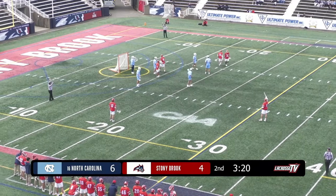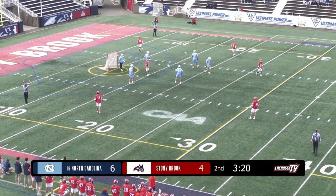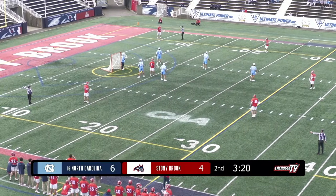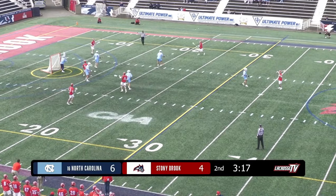We mentioned that the previous time when Stony Brook had it, it may have been a little bit too harsh of a penalty call, but I think Stony Brook can feel better now that a similar play has given them a man-up opportunity. Slashing on Peter Toman, 1 minute, and it'll be the extra man opportunity now for even longer for Stony Brook.